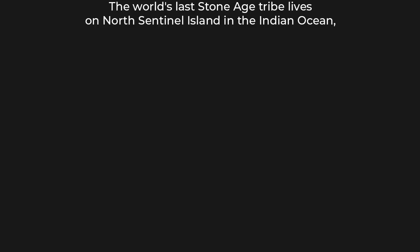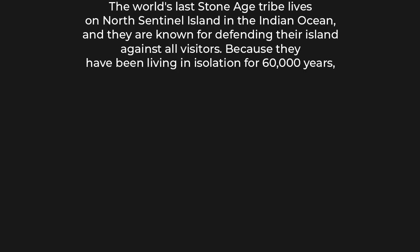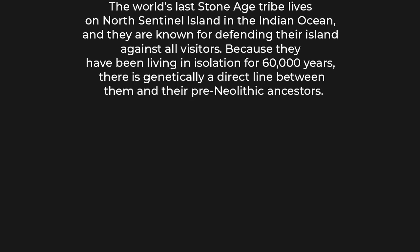The world's last Stone Age tribe lives on North Sentinel Island in the Indian Ocean, and they are known for defending their island against all visitors. Because they have been living in isolation for 60,000 years, there is genetically a direct line between them and their pre-Neolithic ancestors.